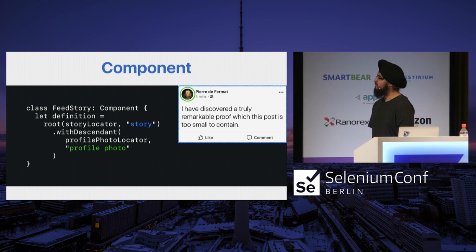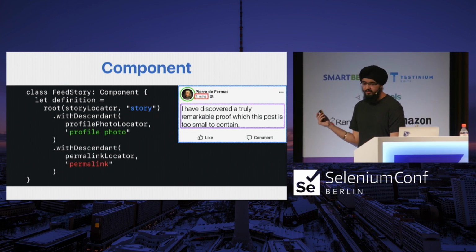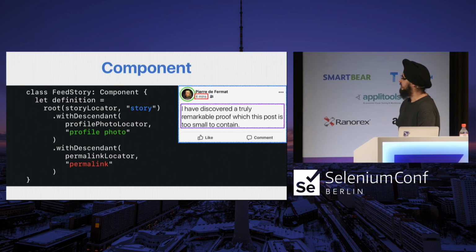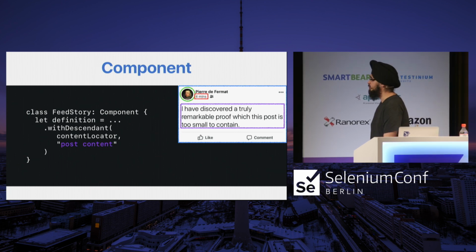Similarly, we might want to model the permalink to open the post in a new page. So the permalink here in red, we can add a descendant for it. And similarly, we can do the same for the actual content of the post. Once we add all these descendants, we can start building actions on top of this.